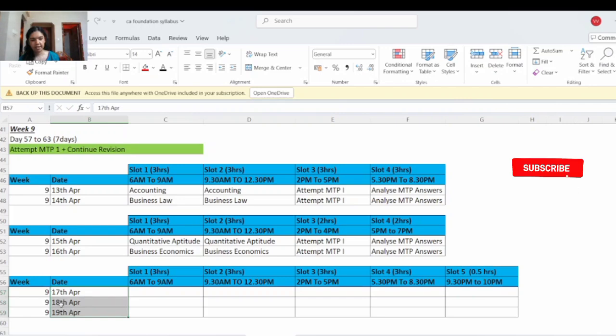Then week number 9, 17th, 18th and 19th April. So here you have the slots. So slot 1 to 4 is for 3 hours each and slot number 5 is for 0.5 hours. So slot 1 is from 6 a.m. to 9 a.m. Slot 2 is from 9:30 a.m. to 12:30 p.m. Then slot 3 is from 2 p.m. to 5 p.m. And slot 4 is from 5:30 p.m. to 8:30 p.m. And slot 5 is for half an hour from 9:30 p.m. to 10 p.m.